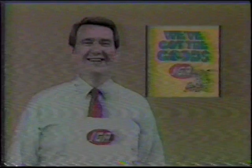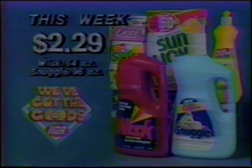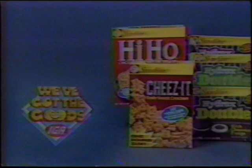At IGA, we've got the goods. Get good savings on good national brands you know and trust. And this week, get these good prices. This week at IGA, wash it with Wisk and soften it with Snuggle. Pick up a 64-ounce container of Wisk laundry detergent and a 96-ounce bottle of Snuggle fabric softener for just $2.29 each. And clip the Cheez-It coupon and cut your costs. Only 99 cents for a 16-ounce package. Visit your good and friendly IGA for these good specials and more.